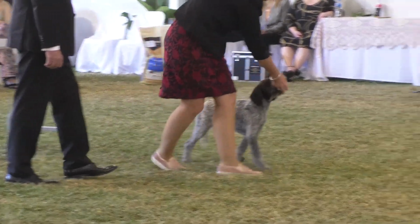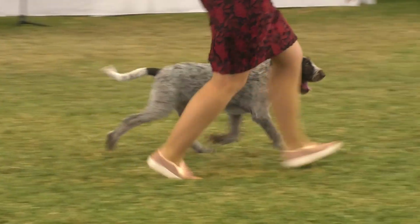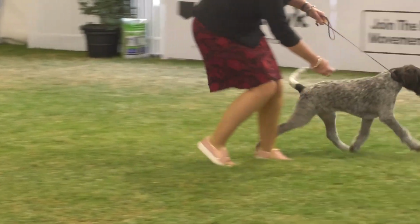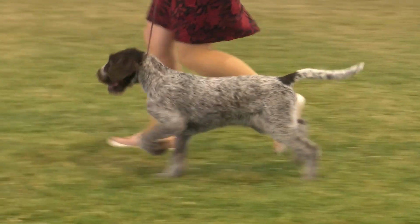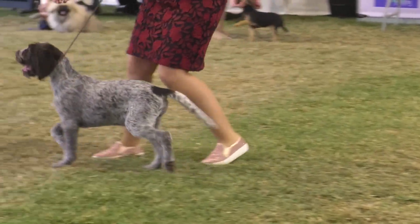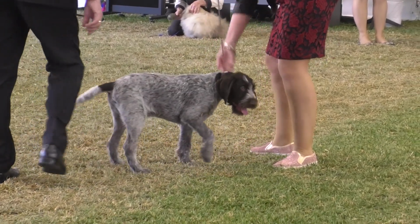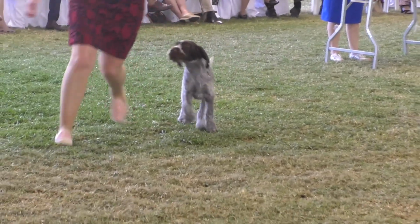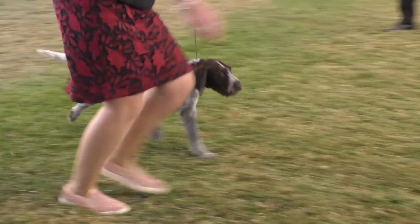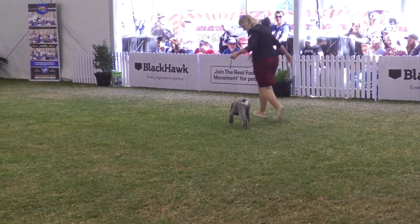A dog that needs a firm hand, but in no way should you be harsh with them. They don't cope with that very well. They are an absolutely magnificent breed to own, and they are an incredible hunting dog. They are still very popular. They were actually bred to hunt deer. So we've got the wire-haired version, and there's also the short-haired version of this breed.